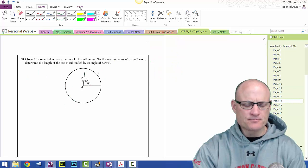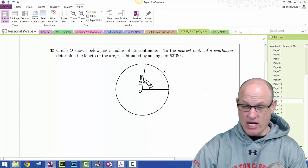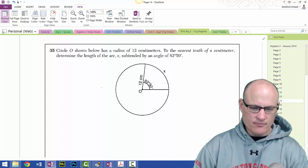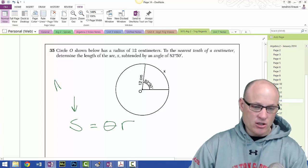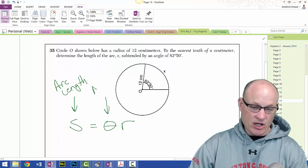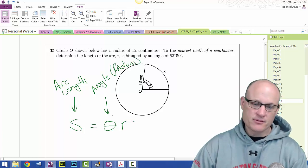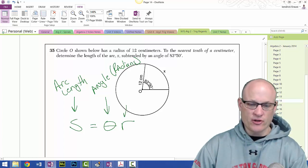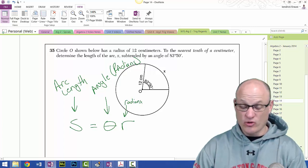All right, what do we got here? Arc length subtended by that degree. Oh my God, we've got a subtended arc. Okay, guys, look. I use the formula S equals theta r. S is arc length. Theta is the angle in radians. That's the hard part always about these. And this is clearly just the radius. Well, we're in great shape. We got the angle, we got the radius, we should figure out what x is.